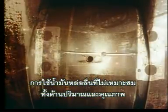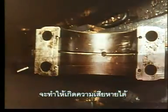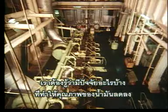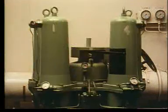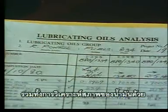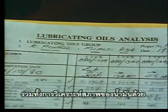Failure of adequate quantity and quality of lube oil can cause damage. To ensure this does not happen, we need to know the types of problems causing degradation of the oil, the steps necessary for prevention and treatment of contamination, and analysis of the oil's condition.